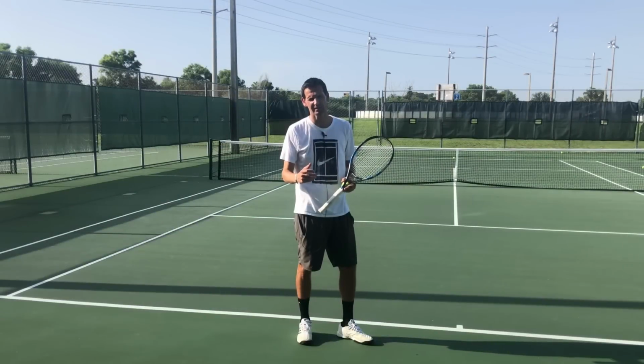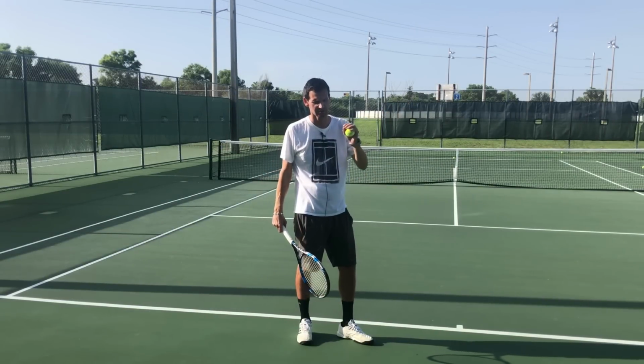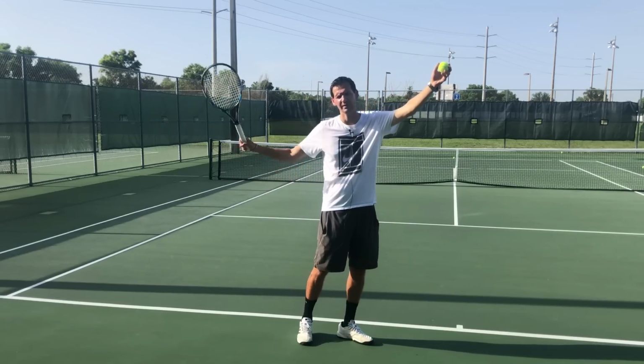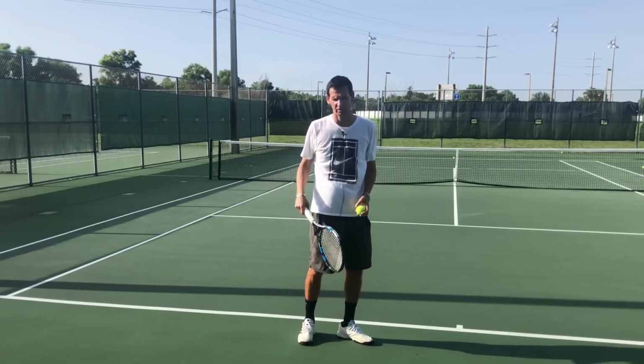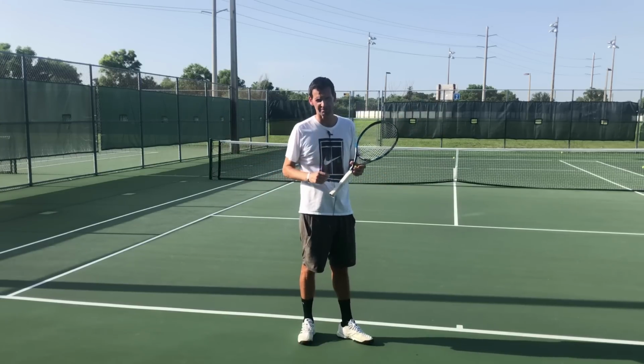The great thing about the lag is that we actually are separating the toss from the take back. So now you can solely focus on tossing the ball first, and then you can focus on taking the racket up, as opposed to doing both things simultaneously, which can be a big problem for some players.